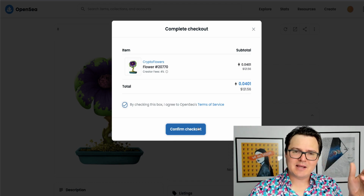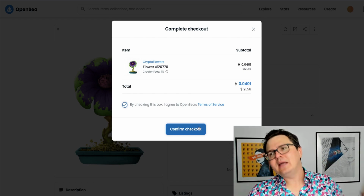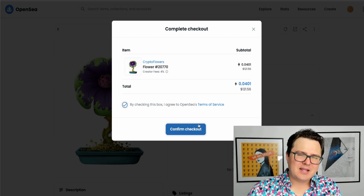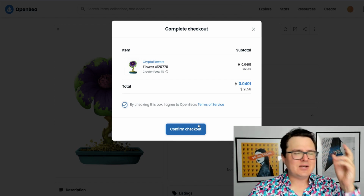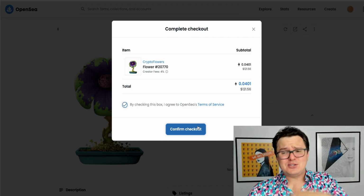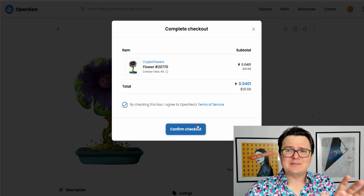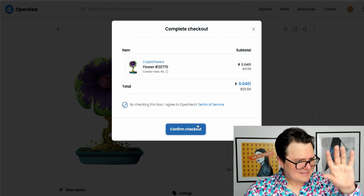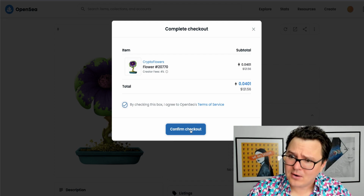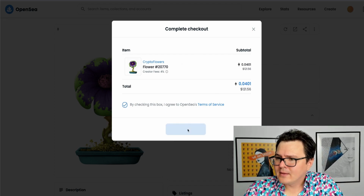So once you download your MetaMask wallet, you're going to need to take some Ethereum off of Coinbase or Binance or whatever and put it over onto your MetaMask wallet. I'm not showing you how to do that step in this video. You need to know how to download a wallet and to be able to withdraw money from your exchange back over to your wallet. Those are pretty simple steps, and if you haven't figured those out yet, then go and do that. Figure that out before we get to the buying NFTs part, the exciting part, right? So let's go ahead and click on Confirm Checkout.